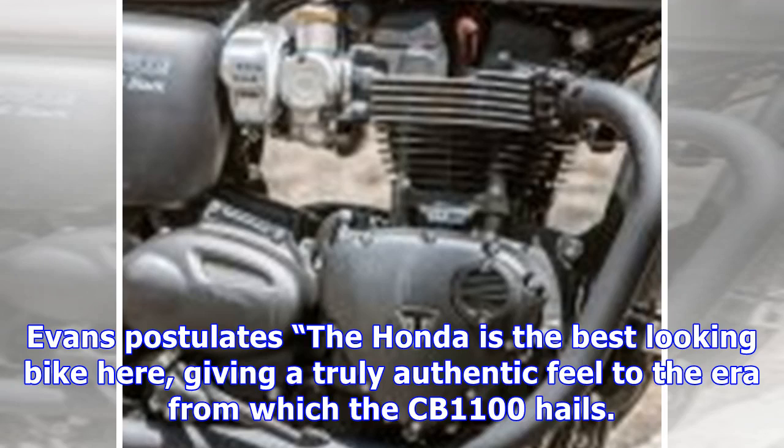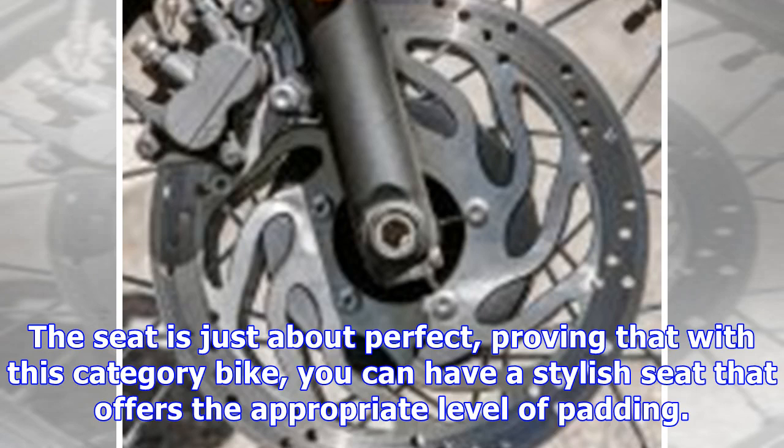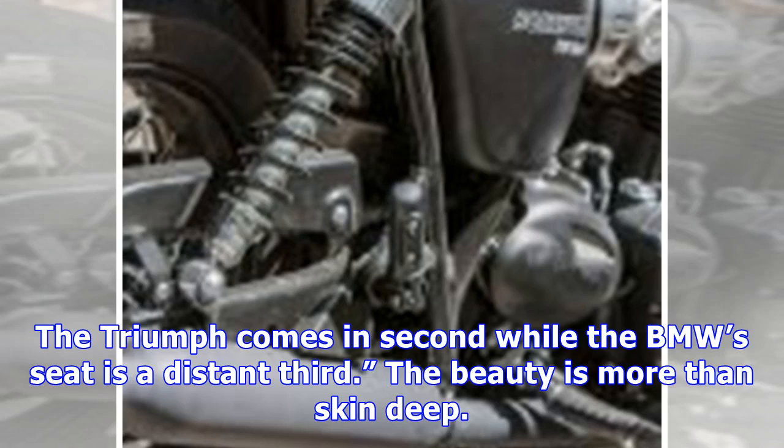Evans postulates the Honda is the best-looking bike here, giving a truly authentic feel to the era from which the CB1100 hails. The seat is just about perfect, proving that with this category bike, you can have a stylish seat that offers the appropriate level of padding. The Triumph comes in second while the BMW seat is a distant third. The beauty is more than skin deep.